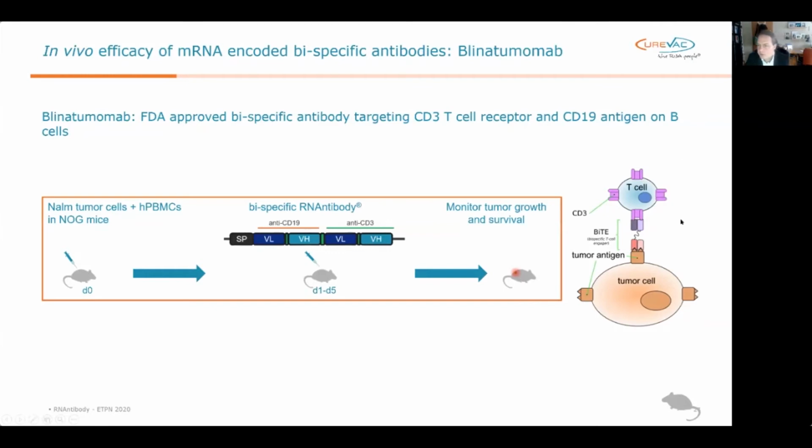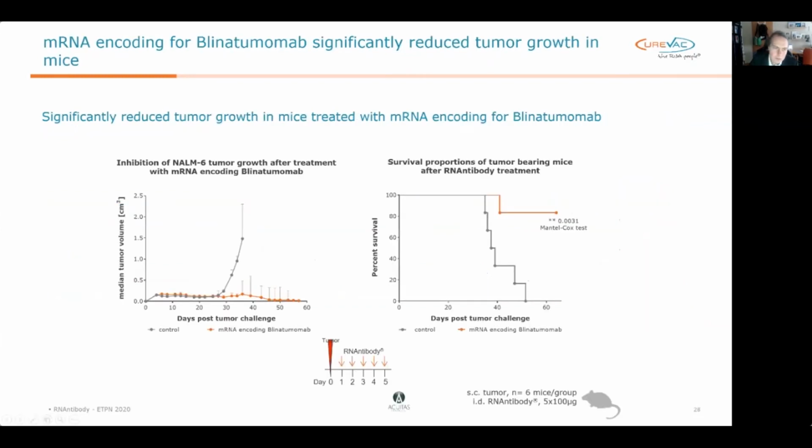What happens principally is that the BiTE engages the T cell to the tumor cell, and that facilitates tumor cell killing. Here you can see we used a mouse model. It's a little bit complicated. It's a NALM tumor model. What you have to use here is a SCID mouse, because you have to supplement human PBMCs as a type of immune system that can be recognized by your blinatumomab.